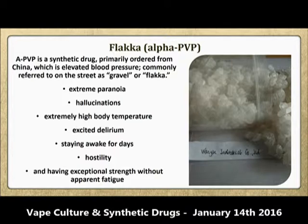You also have hallucinations, paranoia, high body temperature. Most of the time that people have been seen on the drug, they're very aggressive. They become so hot they strip their clothes off. They're described as zombie-like because they get so violent they try to bite the police or whoever tries to restrain them, or rip their face off, or very, very intense stuff. They can stay awake for days, and they describe the feeling of being on the drug as having an exceptional strength without apparent fatigue.